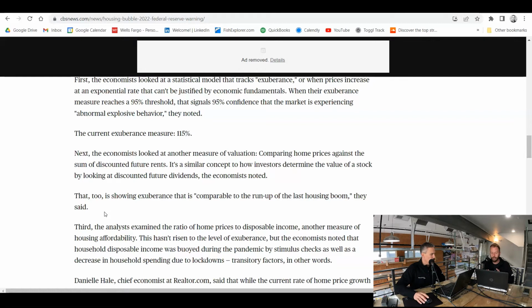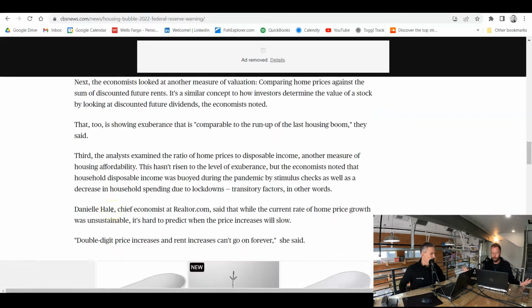And then third, this is actually one of the more fundamentals: it does come down to disposable income, right? Your ratio of home price to disposable income. You can only spend, let's face it, a third to a half of what you make on a house. So if it keeps going up with or without the interest rate going up, you just can't afford it. It's just not going to happen.